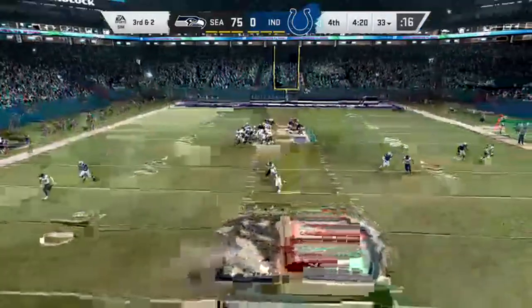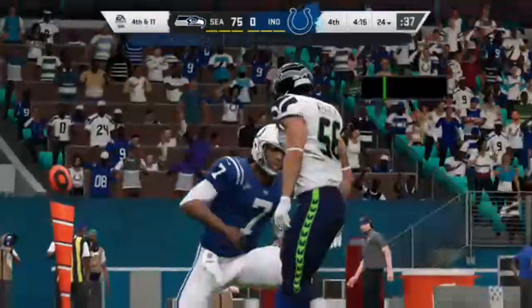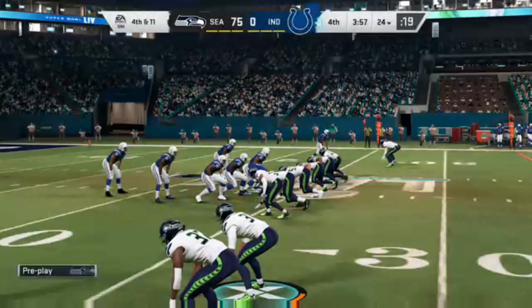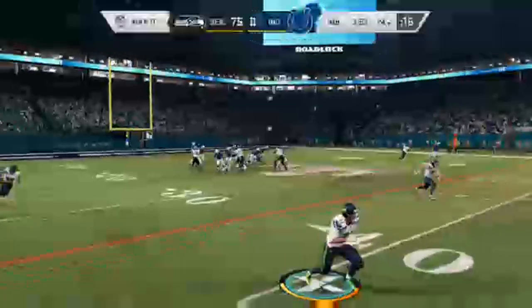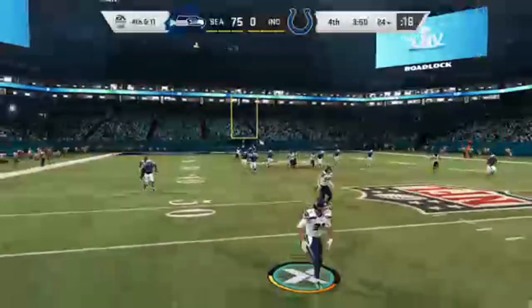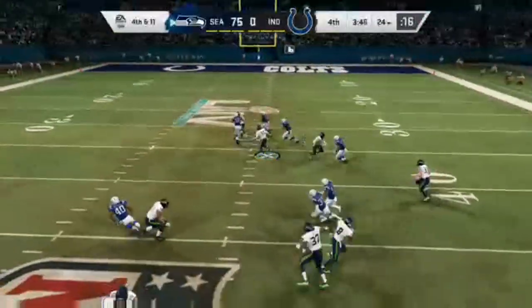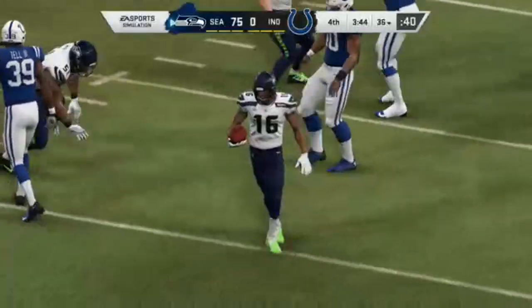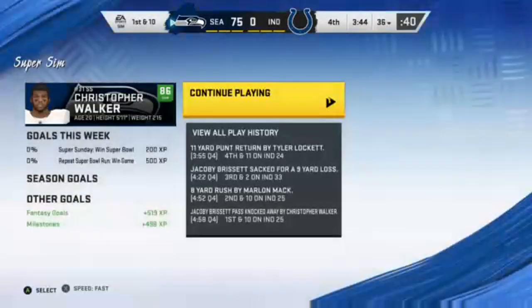Brissett on 3rd and 2. Under a heavy rush and down he goes. The amount of sacks that they've absorbed in this game is absolutely extraordinary. Let's just face it. This offensive line, flat out, cannot handle this pass rush. It's been demonstrated time and time again. It's taken on the 25. Give him 11 yards that time on the return. And possession will switch hands.